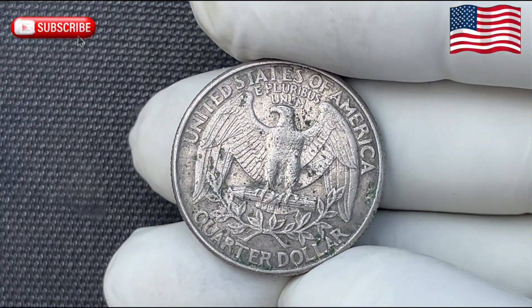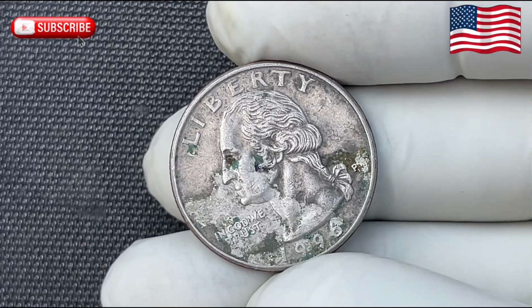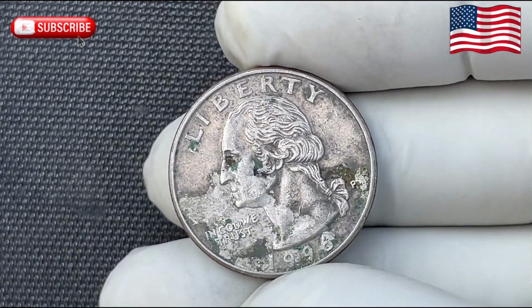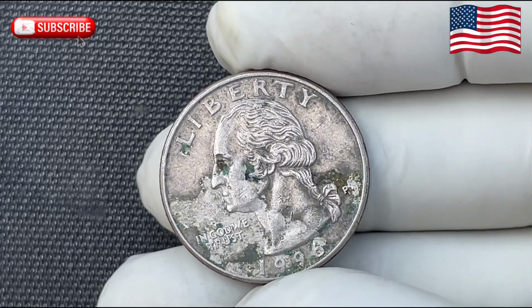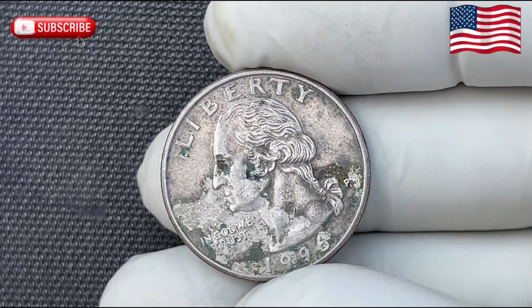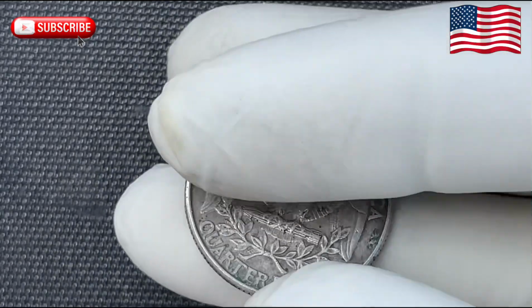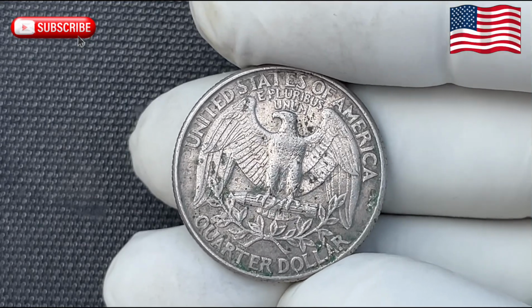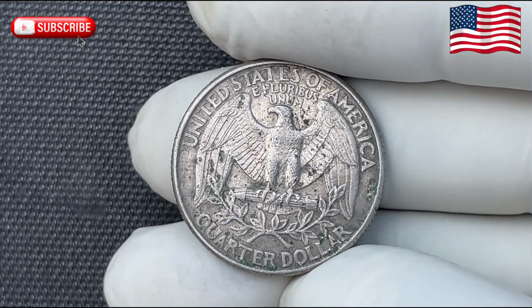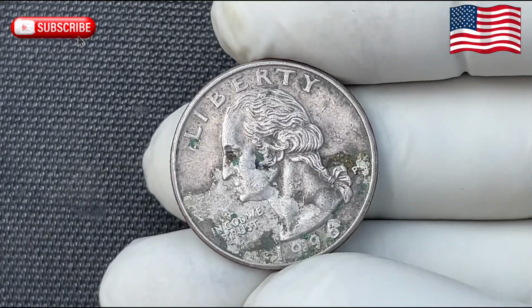So, what should you do if you think you've got a valuable 1996 quarter on your hands? Take your time and carefully inspect it. Look for any signs of wear or minting errors, and examine the quality of the coin. If it looks like it's in exceptional condition, or if you think it might have an error, it's worth getting it evaluated by a professional. An expert can tell you whether the coin is truly valuable and help you determine its worth in the current market.